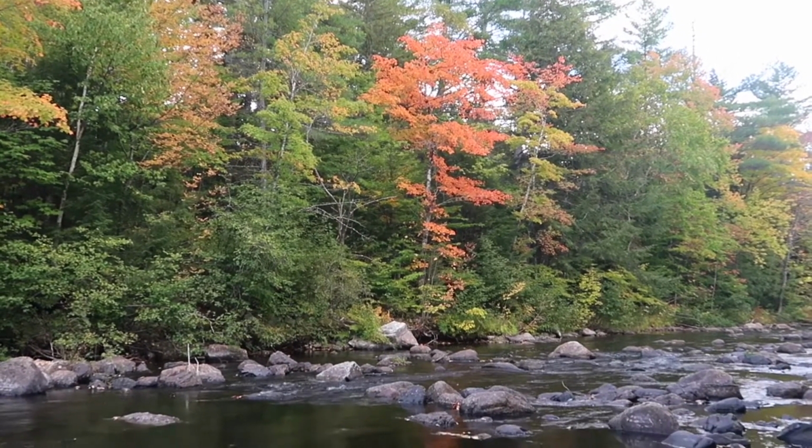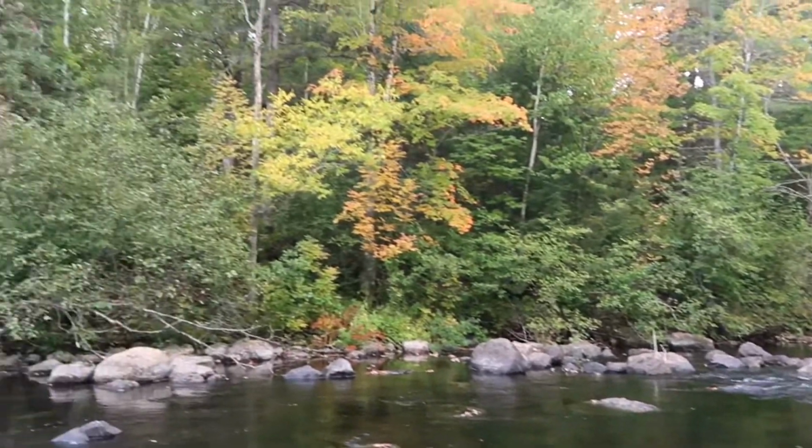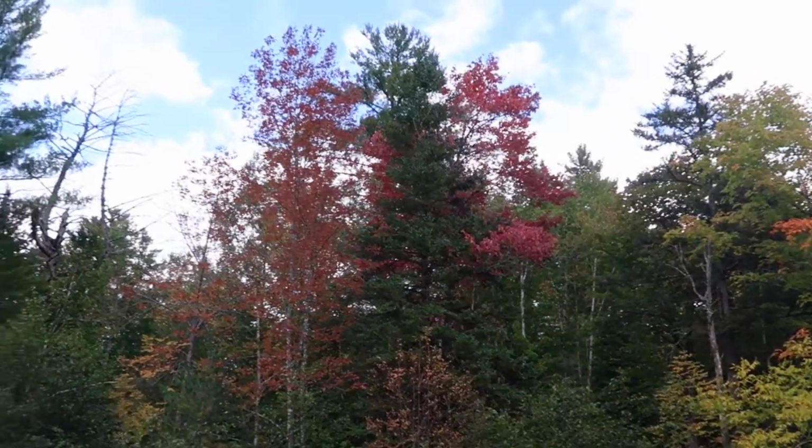The greens, the yellows, the oranges, the reds, the browns. Like fall is here and it's in full swing in the north.